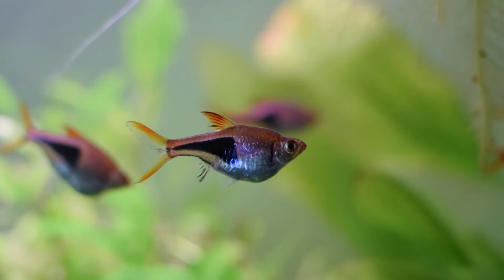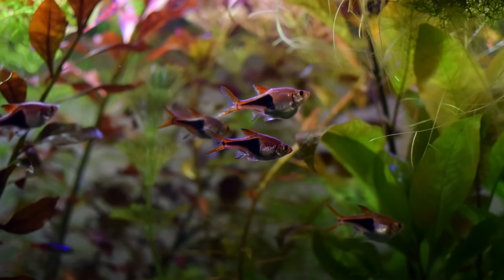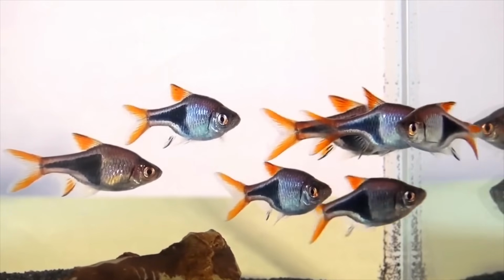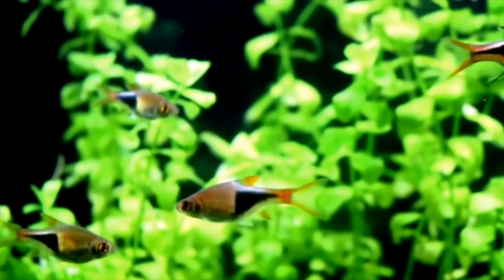As a schooling fish, the Harlequin Rasbora should be kept in groups of 8 to 10. Even more numerous schools create a stunning display. Any fish can be kept with harlequins as long as it is not a giant predatory fish. It doesn't bite or fight with other species.